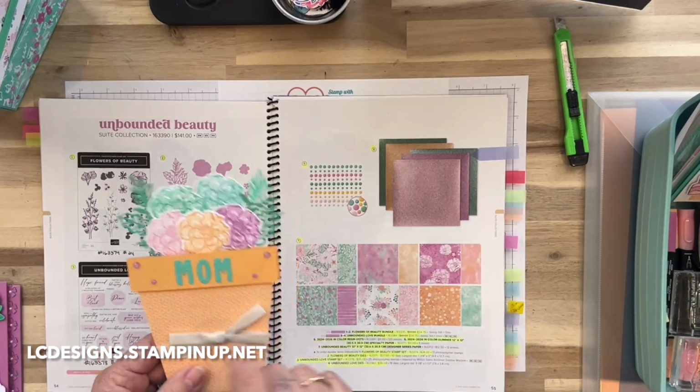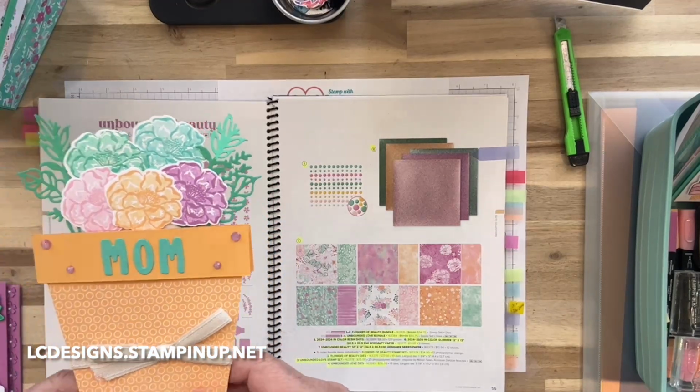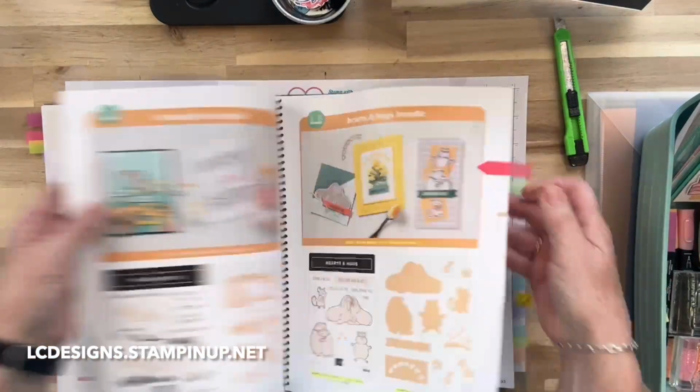And then this is with the alphabet dies. And here's that basic beige ribbon again. I wanted to add that in there. So those are all my projects with that one. Let me move that aside. Let's go to the next tab.